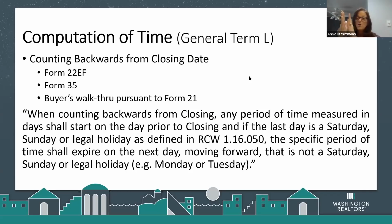When you're counting days from closing, the exact opposite is true. Your time period can never expand by landing on a weekend or holiday. It can only get smaller. It can only contract, draw closer to closing. So time periods moving forward can expand, but time periods moving backwards can only get smaller.